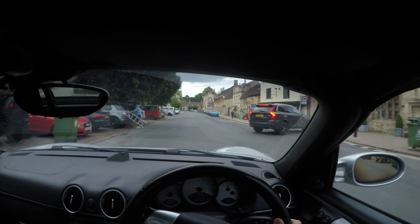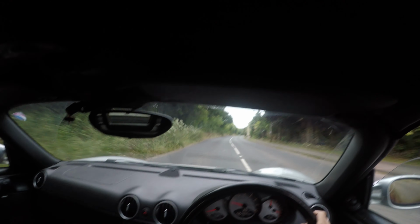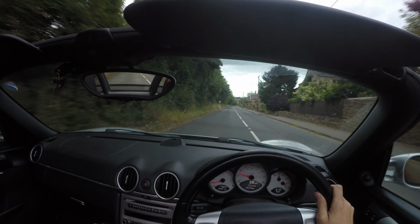Look at that, that's nice. Is that a GTS? No, it's just an S. Anyway, on we go. Let's get the roof down, as that's the best way to enjoy a Boxster. Roof down. I'll get the heater going as well.